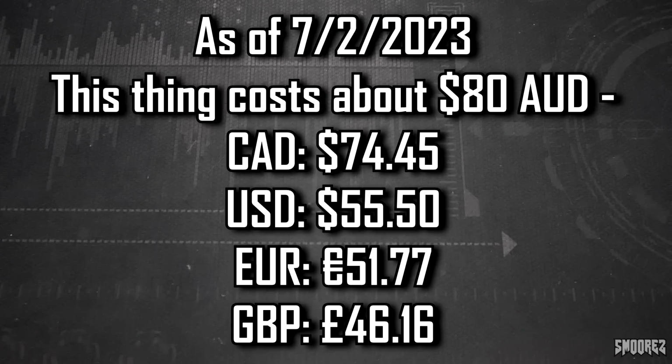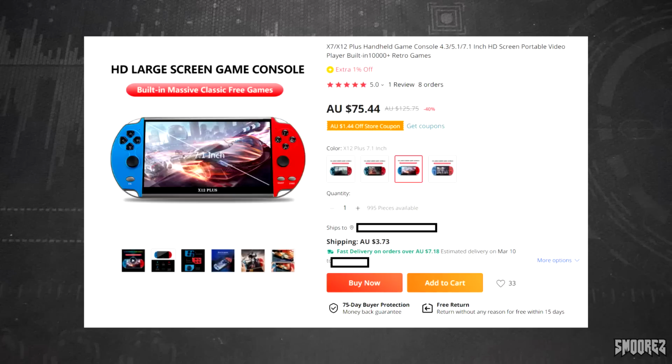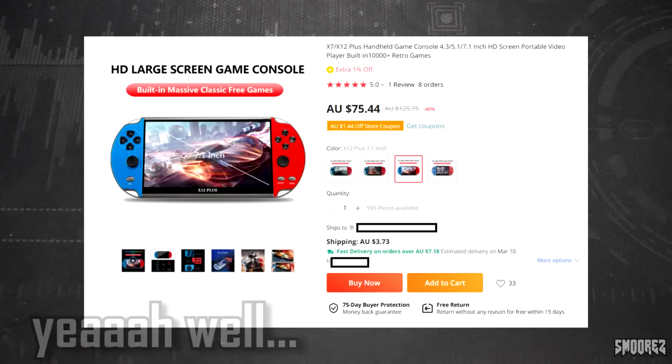And I did mention this in my previous video about the Powkiddy A30 console, which is only $10 less than this, but this thing does a lot more than that. Does that make sense? That probably doesn't make sense. But considering this is the biggest version of this system, this should be the most powerful and most feature-packed one. Well, we'd assume so anyways.